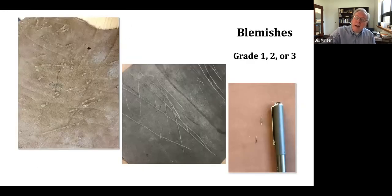One of the other factors that we're going to look at is going to be the blemishes on a natural skin. Now, of course, if one is looking at a first quality skin, you're not going to see any of the scratch marks from the courier. You're not going to see any warts or ringworm or growth marks and everything. A first grade skin is going to be near perfect overall.